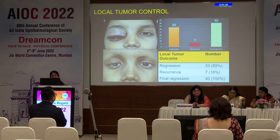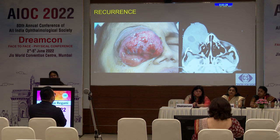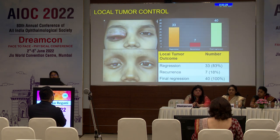After this multimodal management, we could see a regression in 83% of the cases. But unfortunately, due to loss of follow-up, we had recurrence seen in 7 patients. But again, with this multimodal management with chemo and radiotherapy, we could achieve a final regression in 100% of the cases.